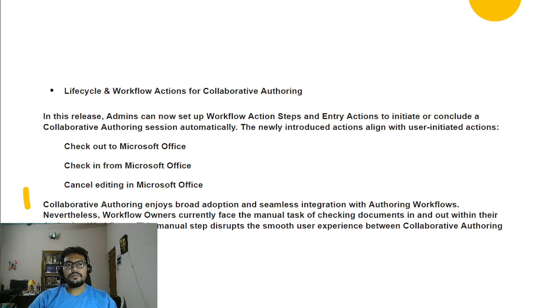Briefly, lifecycle and workflow action for collaborative authoring. In this release, admins can now set up workflow action steps and also entry actions to initiate or conclude a collaborative authoring session automatically. Checking out to Microsoft Office, checking in from Microsoft Office, and canceling editing in Microsoft Office were all manual processes.